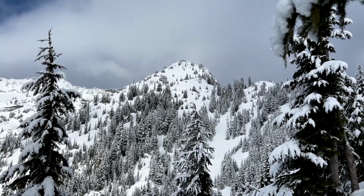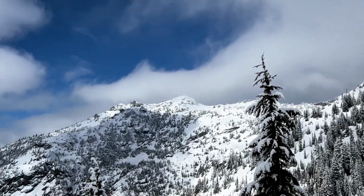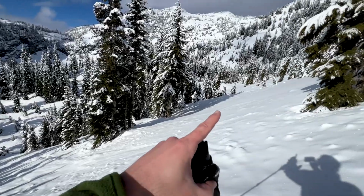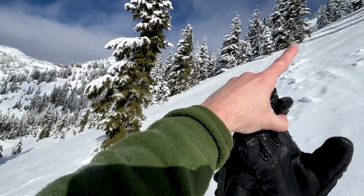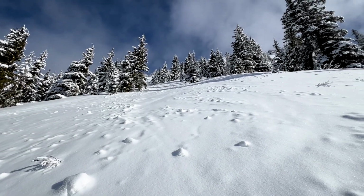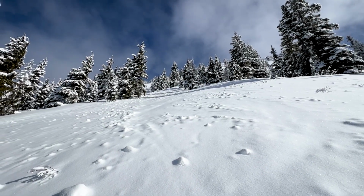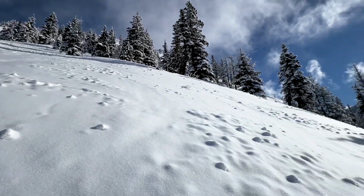From here, you got a good view of London Peak straight ahead and Snoqualmie Mountain up there. You can either go down here to Red Pond and then go up the other side of that ridge, or I can go straight up there. The top is about 800 feet up, just about a mile. But this snow is pretty slippery.